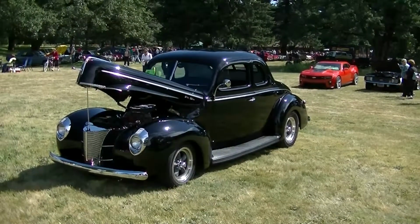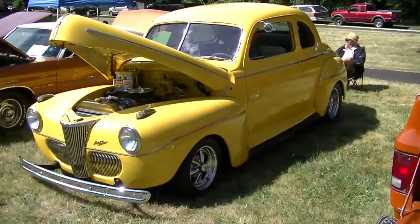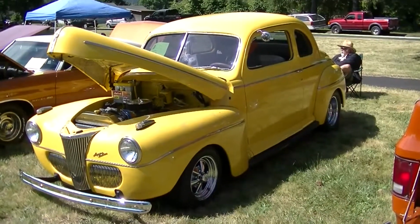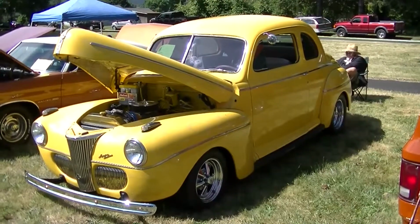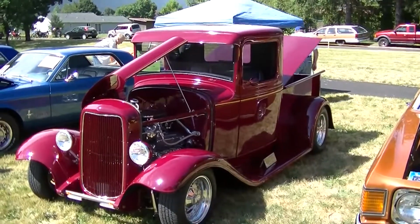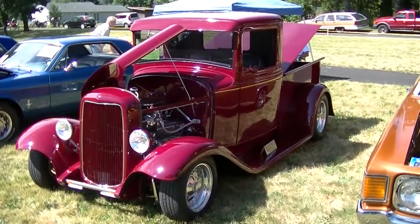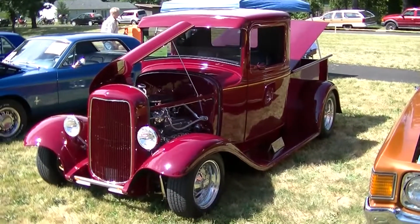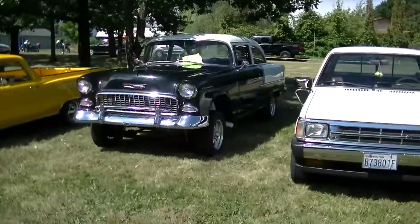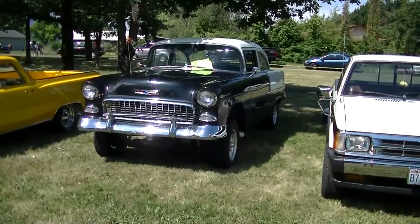A 1940 5-window Ford Coupe. Beautiful black. And just for comparison, a 41 5-window Ford Coupe. We'll catch the paint on this. What would you call that? I call it kind of a deep red or maroon. It's not really maroon. Nope. Pretty though. The deep exhaust on that. The what? The exhaust comes out right behind the tire. Is that what that is?